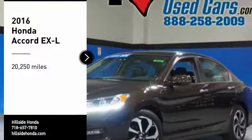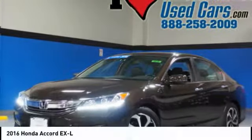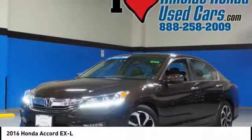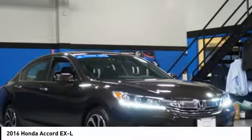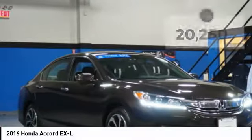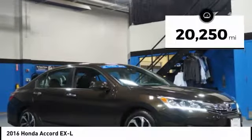Come test drive the 2016 Accord. Ingeniously simple, yet overflowing with luxury and technological creativity. All that and more in the Accord. This vehicle has less than 25,000 miles.